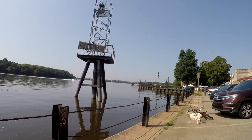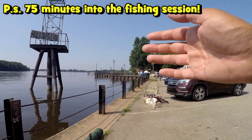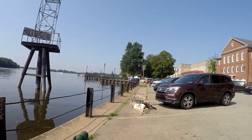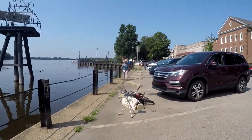My mom finally got one. A little silvery fish. That's her first fish of the day. She's walking over here now. Boy, finally. Let's see what she got. Huh?